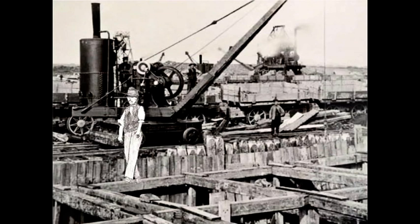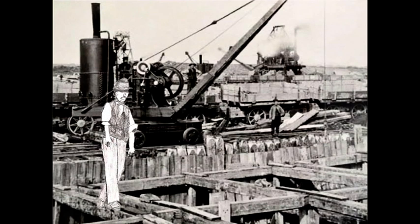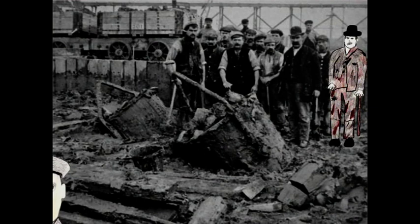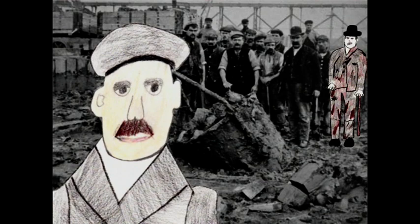The first of the Alexandra Docks was just not big enough. The South Dock extension involved working day and night, using artificial light. The work was long, hard and very tiring. And it was not without danger.